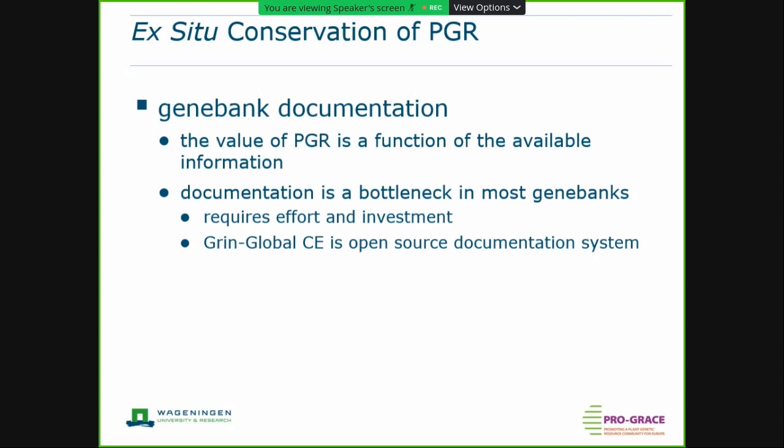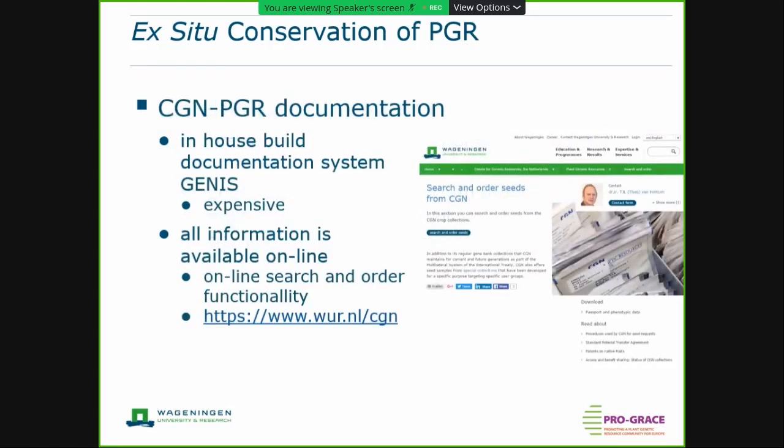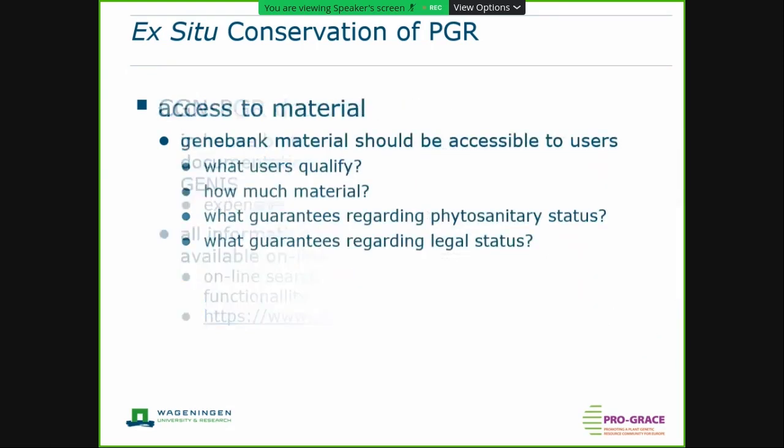Not all. And I'm looking at Stefan, and I think IPK and CGN have it pretty well organized, but very expensive. And you're shaking your hand. I could shake my hand too. It's not perfect neither. We're working on it. There is an open source and generally usable solution called GRIN-Global Community Edition. I don't have experience with that, but it seems to work. So that might be a solution. If you have a problem, have a look at this solution.